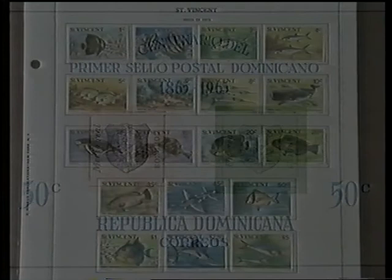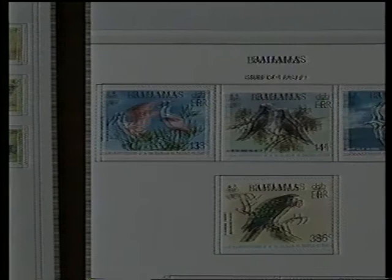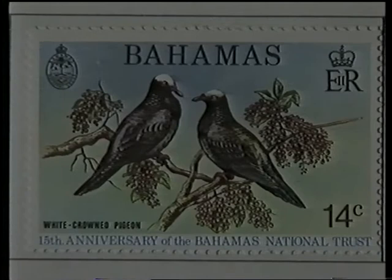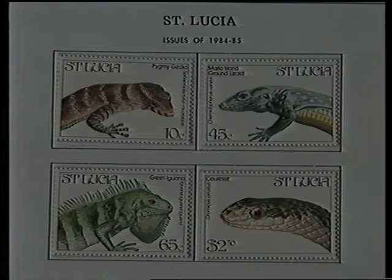The modern stamps of the area are often colourful and exotic. These fish from the warm seas around St. Lucia. Or birds, such as this lovely set from the Bahamas. The roseate spoonbill. The white-crowned pigeon. White-tailed tropic birds. And the Cuban Amazon. These small reptiles from St. Lucia are listed as endangered species.